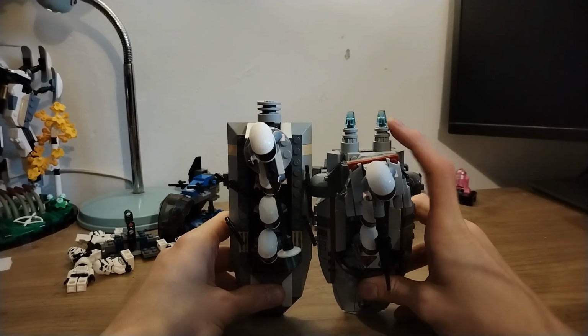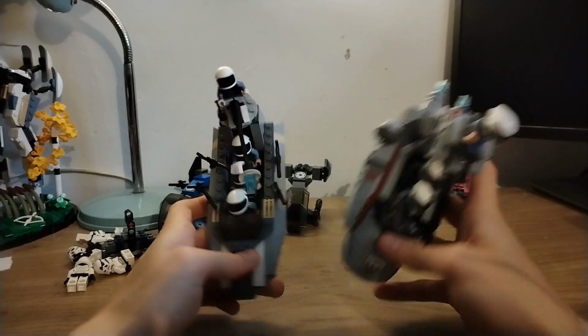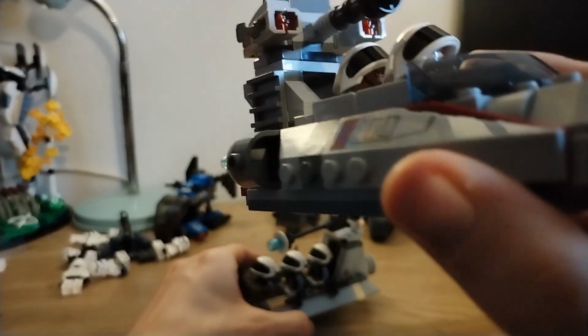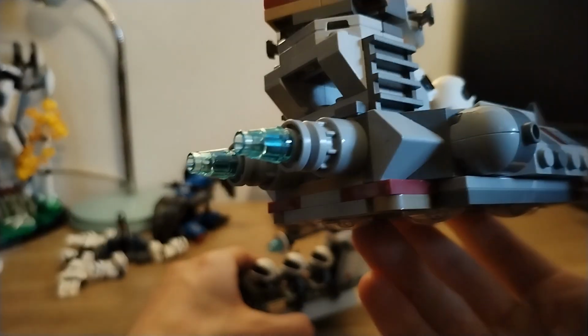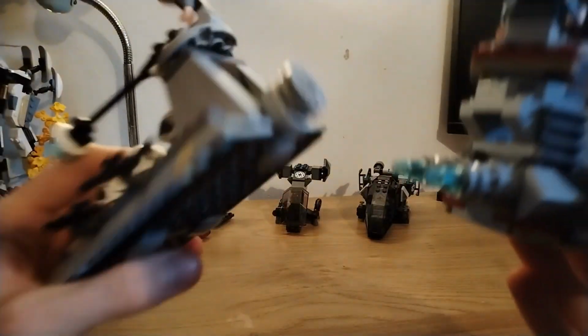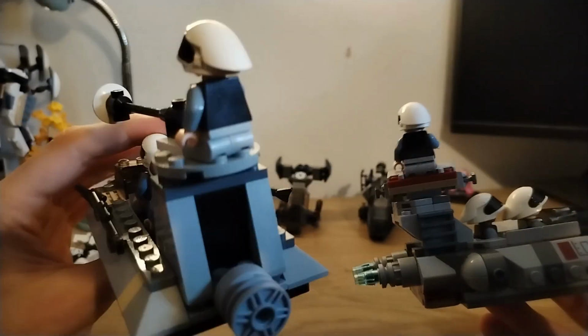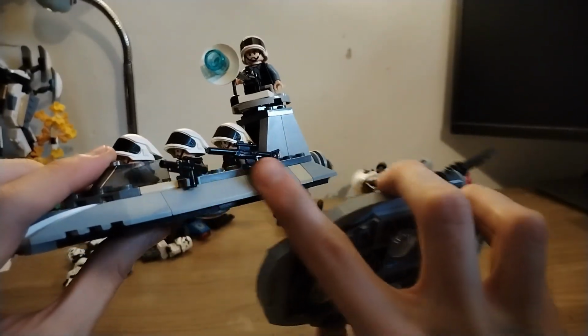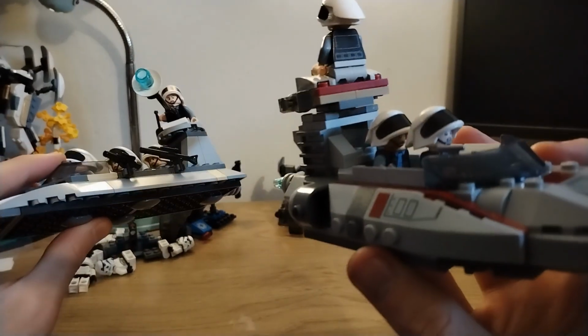However, this has a longer engine section with the engine intake. Well, it's got engine intakes as well with these, which are very nicely designed. And then, of course, the thrusters at the back. Whereas this, no. However, again, this also has the guns on the side, which are nicely held, whereas this one doesn't.